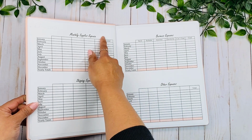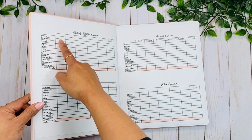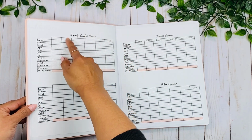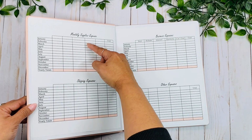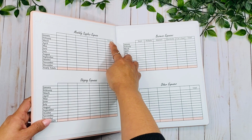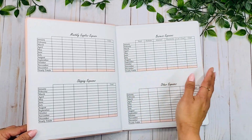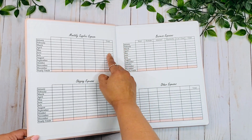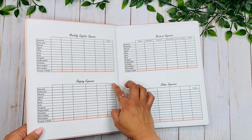So I have here monthly supplies. For example, if I do an Amazon order of tape, glue, whatever it is I use only for crafting or my crafting business, I can put in here. And I created different tabs because I didn't want to break it down per store, because I might go to Michael's 2 times a month or 3 times a month. So I just kept the top here plain. And then I try to track everything and get a total at the end of the month.